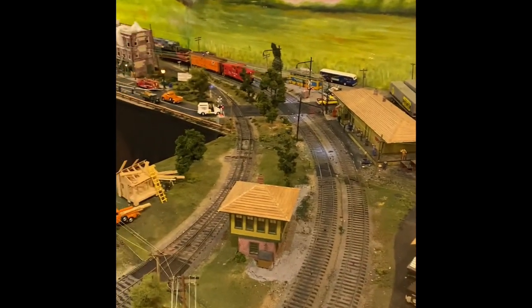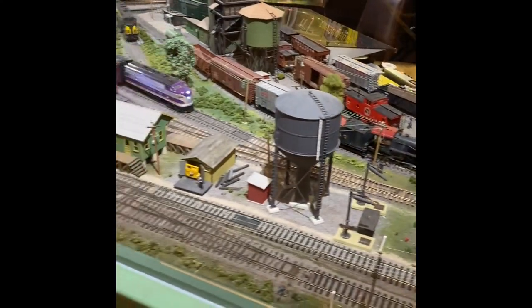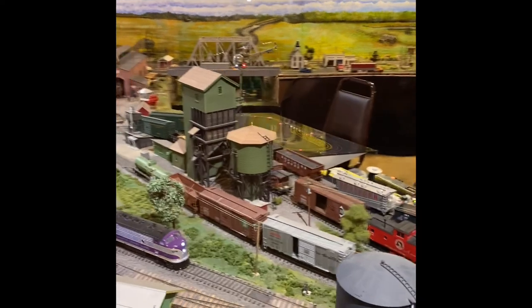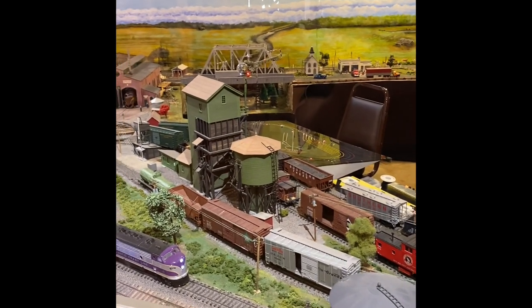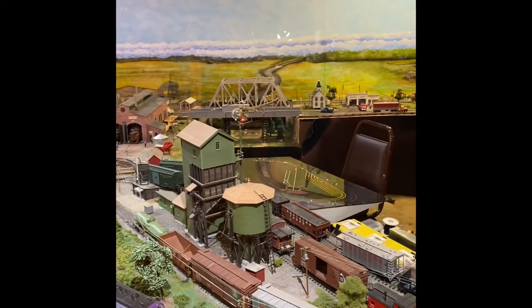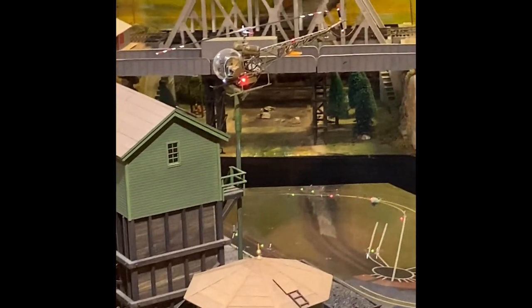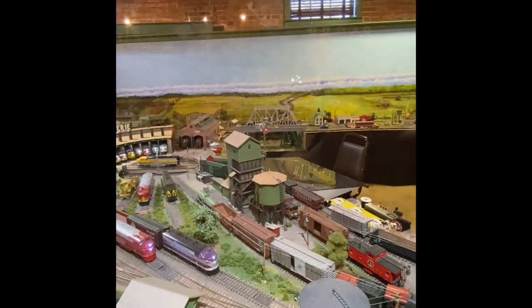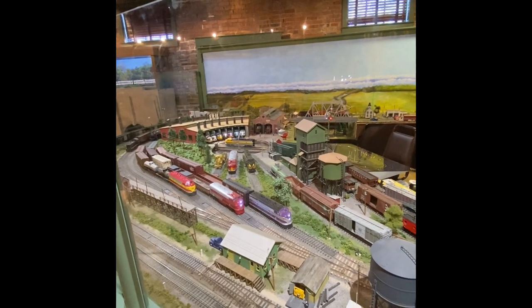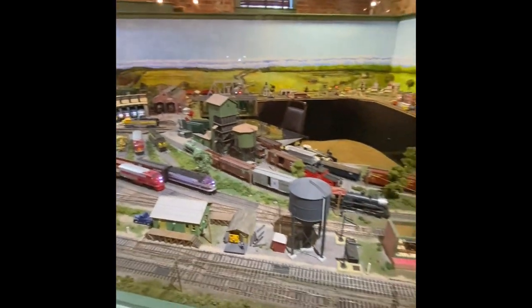See, this is the Tornado, an early steam engine. This is Lionel or O gauge. A little helicopter over there. GG1's in there. So this is the Tornado.